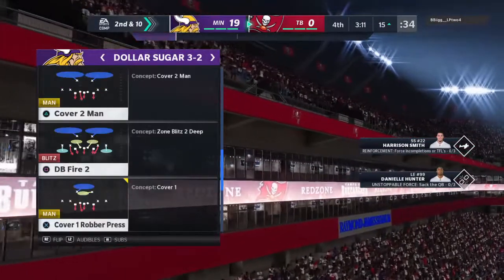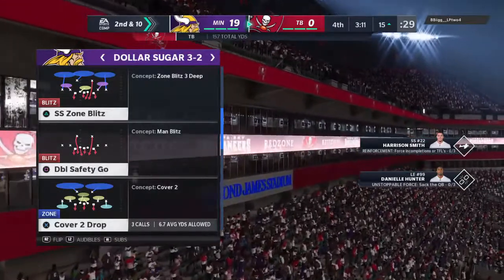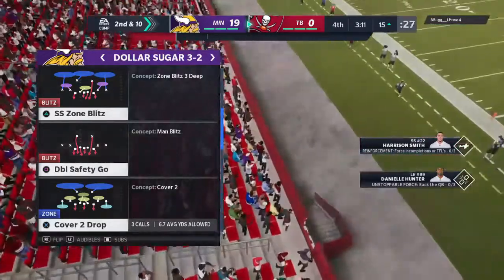They'll probably spend a little extra time dissecting the game film after this one. I think the part of their plan was to hit him over the top with the deep ball. They've been unsuccessful all night.